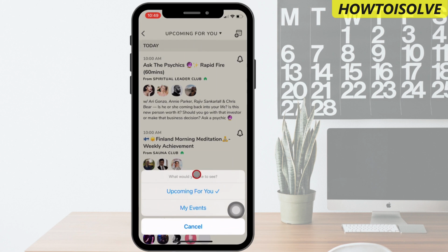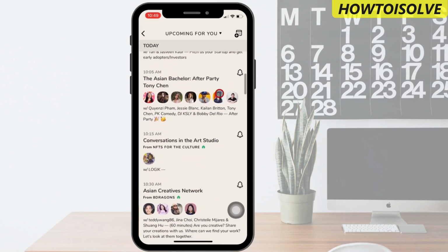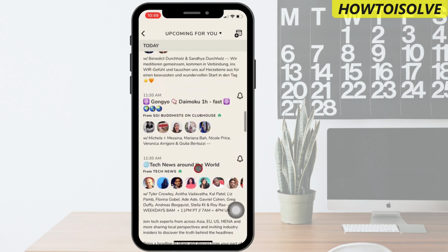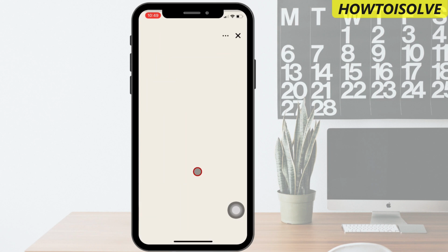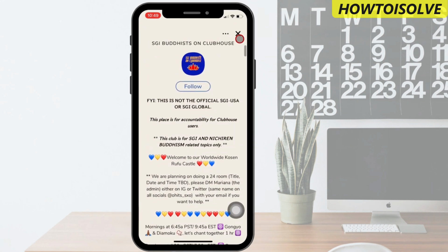The last, number 6 way to meet new people on Clubhouse is to participate in Clubhouse clubs. How does it help? Clubhouse can help you meet users with shared interests. You can meet new people with similar interests. So this is all about the ways to meet new people on the Clubhouse social media app.